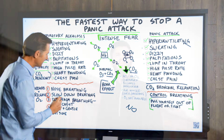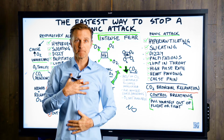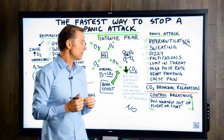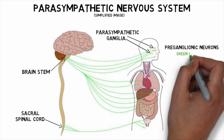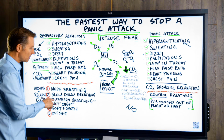All right, number 3, start breathing from your diaphragm. So if you put your hand on your chest and your stomach, we want to avoid breathing from your chest. When you breathe from your stomach, not your chest, you're affecting the diaphragm. And the diaphragm is connected to a part called the parasympathetic nervous system. That is rest and digest. It's going to start to relax you.